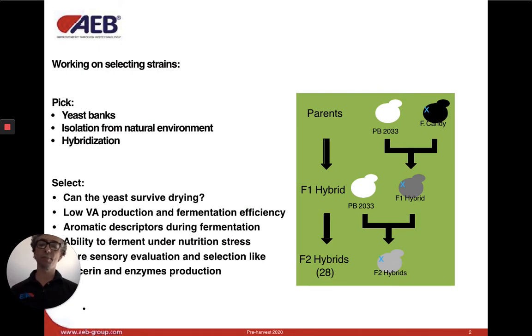and produce them. Hybridization, where we use yeast already available in our collections to do a genetic recombination, not a modification. It's a natural sexual reproduction where we want to emphasize certain characteristics, always starting, of course, with the technological characteristics listed here. Can the yeast survive drying? We want to make sure there's always a low VA production, low SO2 production, and so forth.